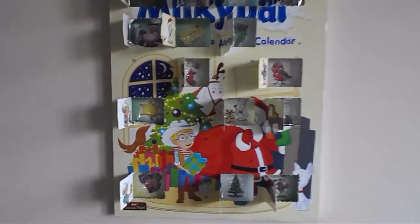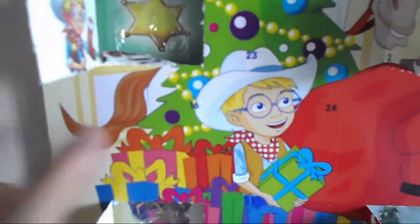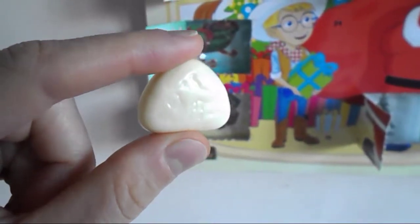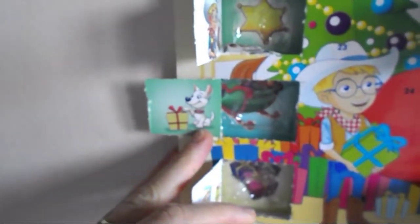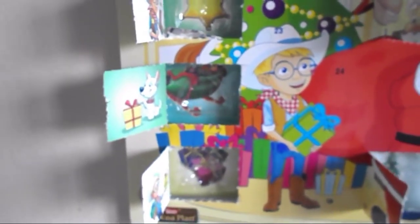So today I start my day with window number 16 here. And this is the chocolate that was inside. So it's a Christmas pudding. So it'll be one Syn for the chocolate. Then in the door I've got a dog holding a present, and then in the background in the calendar there is a Father Christmas sleigh.